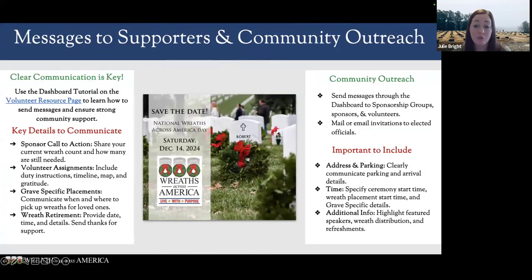Clear communication is key when it comes to rallying support and ensuring everything runs smoothly on wreath day. One valuable resource to help with this is the dashboard tutorial on our volunteer resource page. It's a great tool for learning how to send messages, manage outreach, and keep your community fully engaged. So let's talk a little bit about the key details you'll want to communicate.